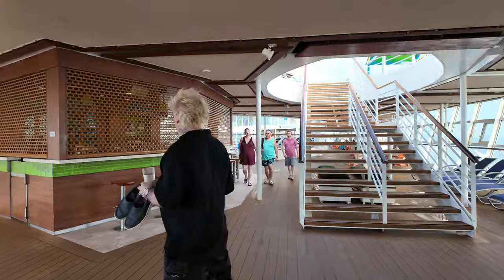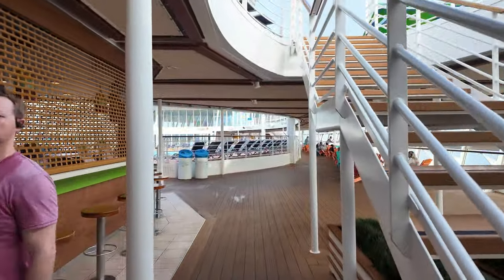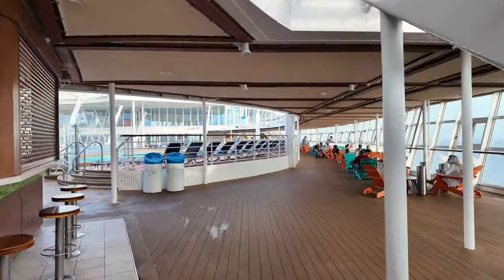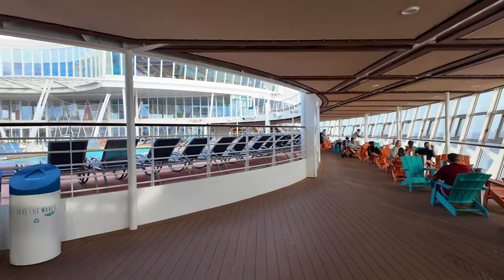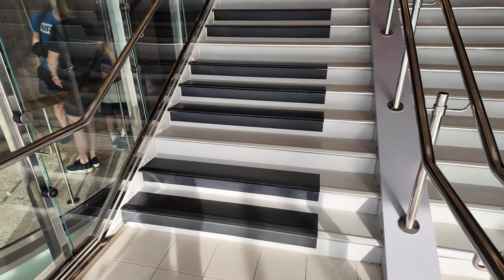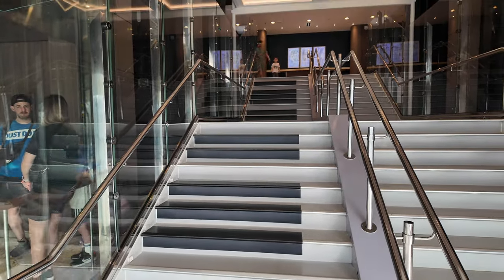To the left there is the pool bar. It's called the pool bar, and that's gonna be next to the sports pool. So this is where you'll find activities like volleyball, pool volleyball, the strongest man competition, the belly flop competition, that's all gonna happen there. Another look from the bottom of the piano staircase.